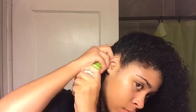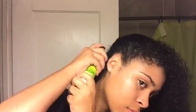And after about 10-15 minutes, it's gonna die down. It isn't irritating or anything, it actually feels good. So you just see me spraying it on there, then you're gonna see me massaging it into my head.